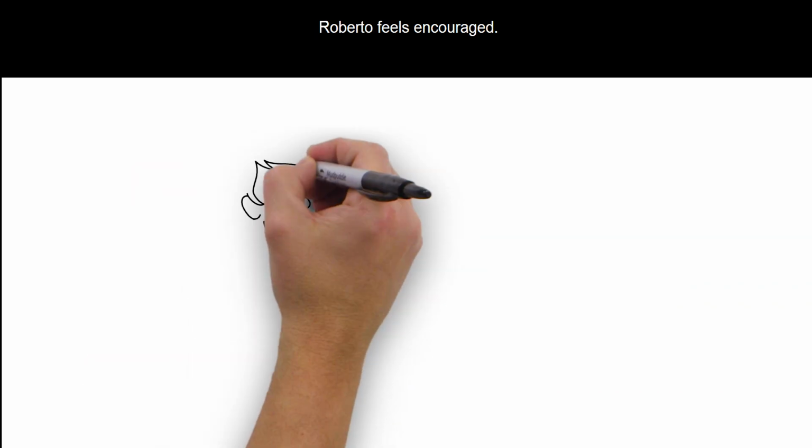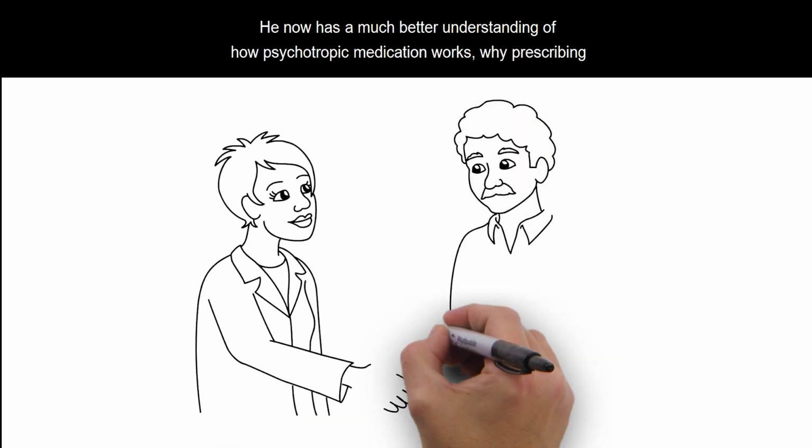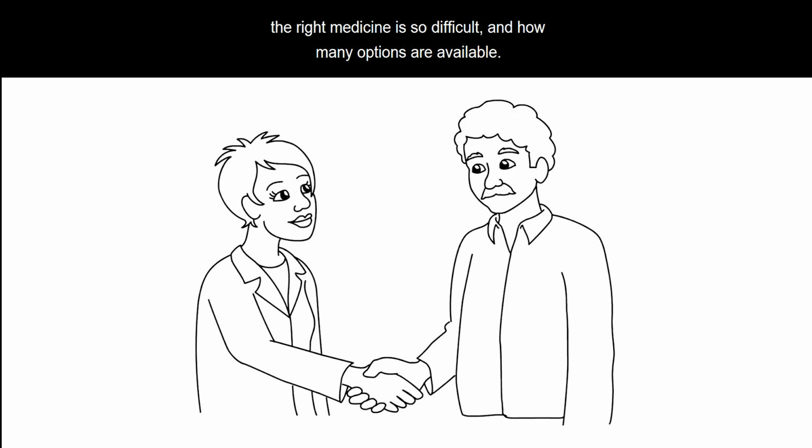Roberto feels encouraged. He now has a much better understanding of how psychotropic medication works, why prescribing the right medicine is so difficult, and how many options are available.